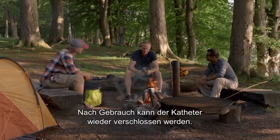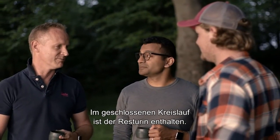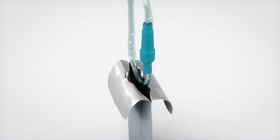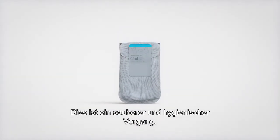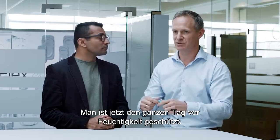When you use the catheter, you can reclose the catheter itself. You have this closed loop here that contains the residual urine, and you can fold it up and put it back into the packaging, which gives you this tidy and hygienic experience of using it. You're locking away all the moisture inside, so you don't have to worry about it affecting your day.